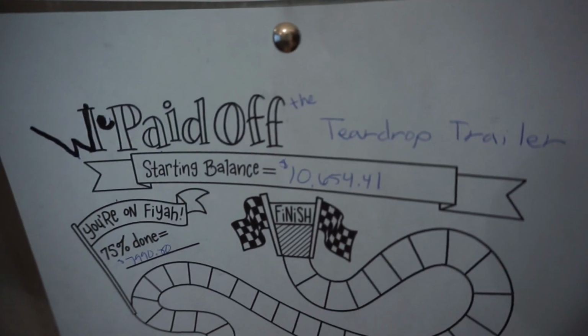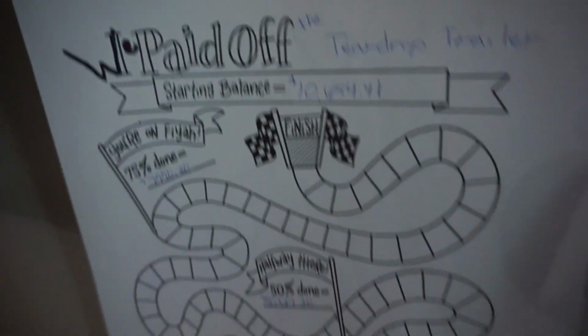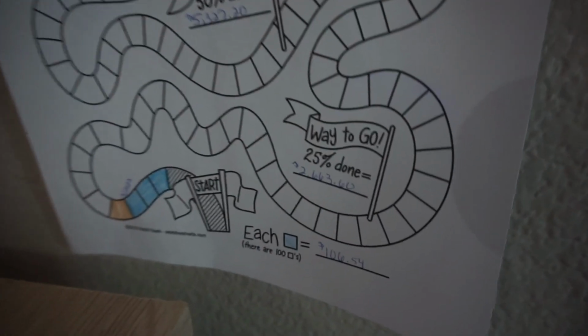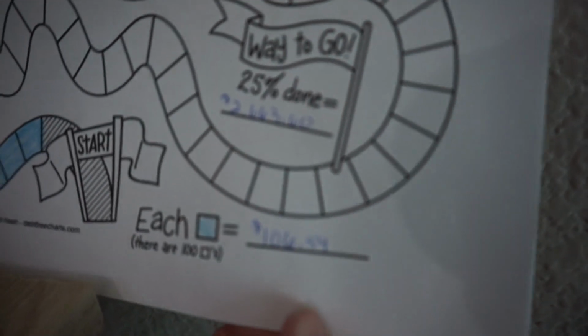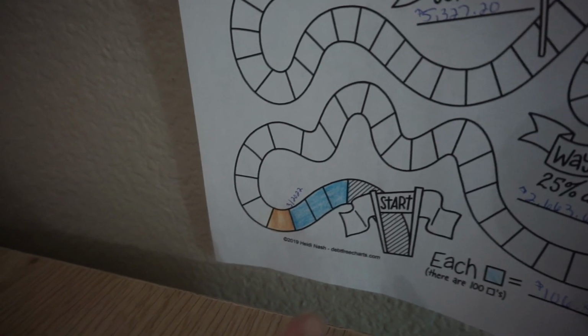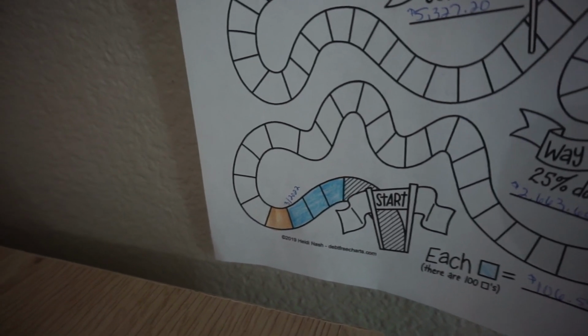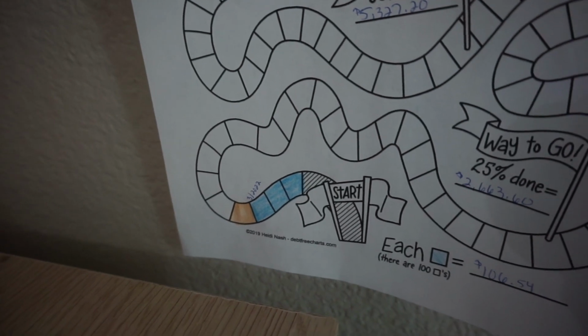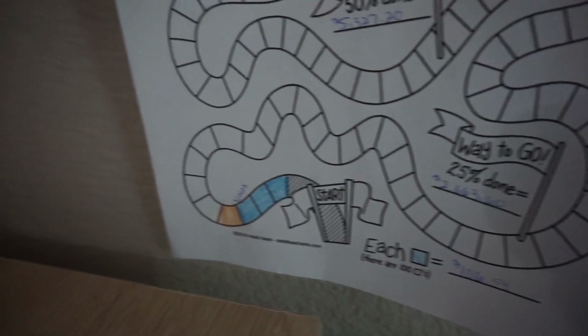This is our teardrop trailer. So we started at $10,654. That's how much we financed. What I've done, there's 100 squares on these forms, so basically I divide that amount by 100, so each square for this particular one is worth $106.54. So I actually colored in 1 square because I made an extra payment on the teardrop. I made a $115 payment on the teardrop in March, at the very end of March. So I went ahead and added that square.